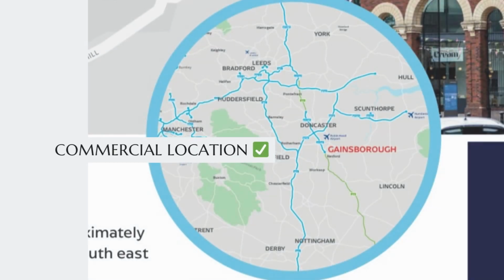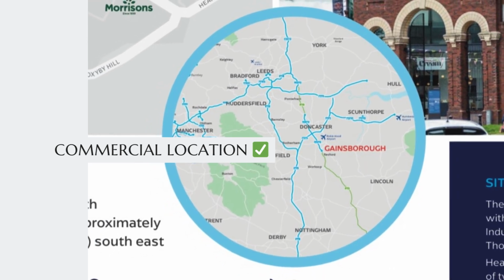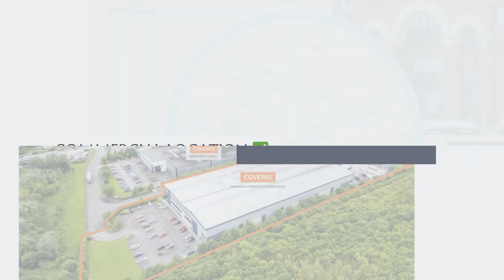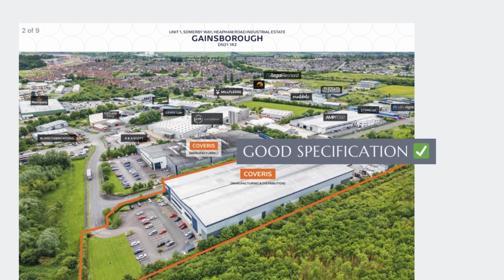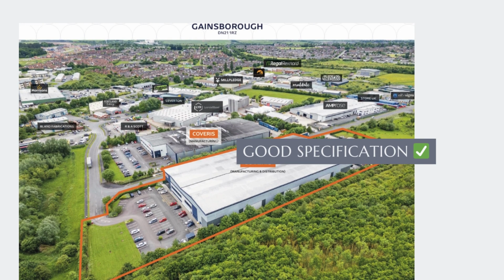The warehouse is located in South Yorkshire in the market town of Gainsborough. This is a slightly smaller market town, and the economic profile of the area will be of less strength. With that said, the building is in a commercial area and has good access back onto main roads. The property was purpose-built for the tenant in 2011 and appears to be in reasonable condition for its age. When compared with the buildings in the immediate area, it does present as one of the best units.